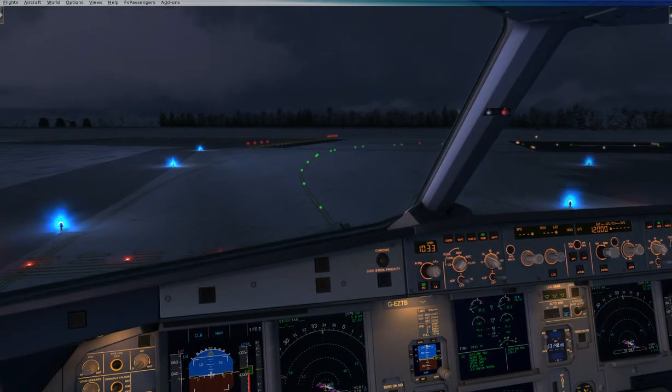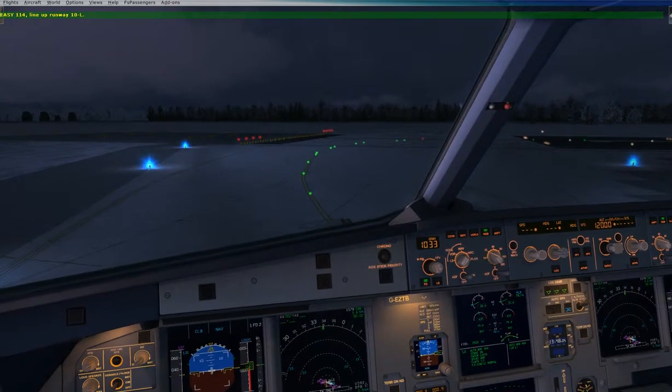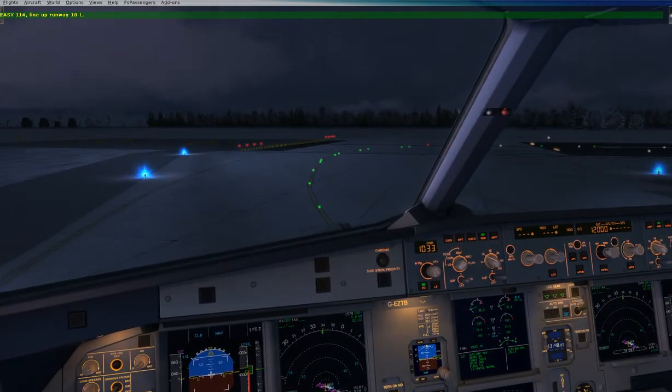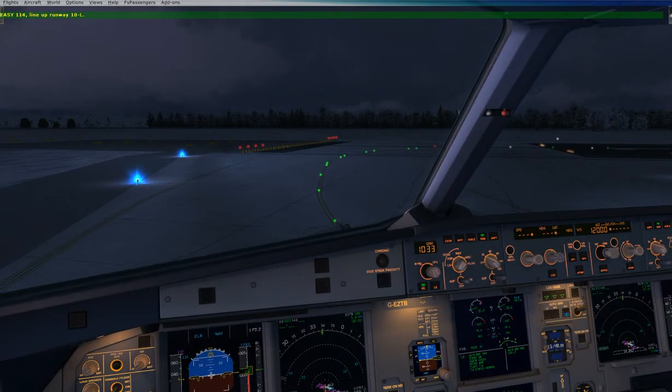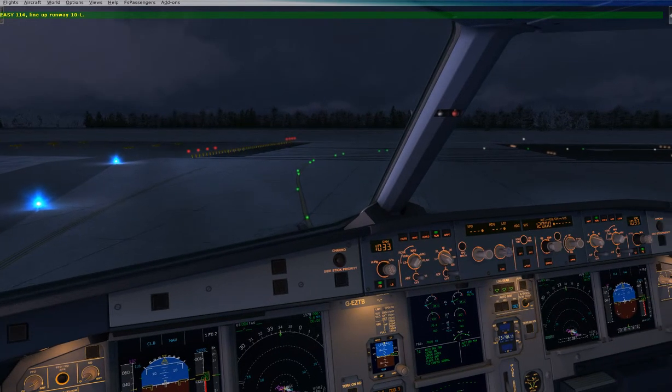Tower, EasyJet 114, on holding position, runway 10 left. EZY 114, line up on runway 10 left. Lining up runway 10 left, EasyJet 114.